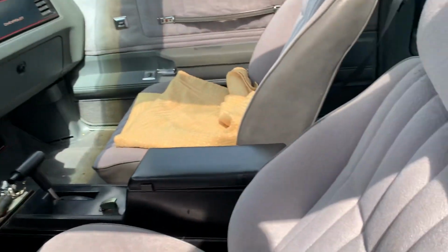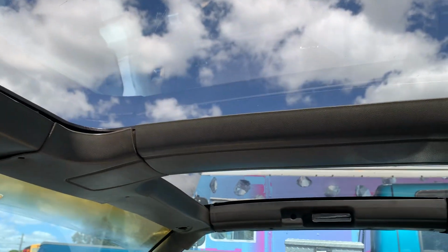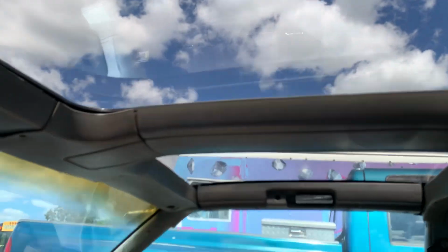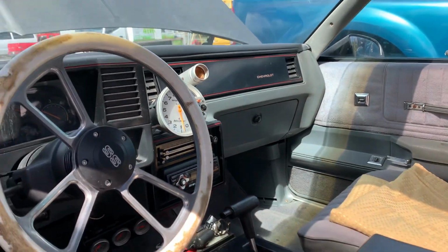Yeah. Interior decent. Obviously, I got to do it over though. You see my headliner right there? I love this right here though, boy. When I was 15 years old, I wanted one of these cars. I just wanted the regular without the T-top, but I came up on this. Interior decent.